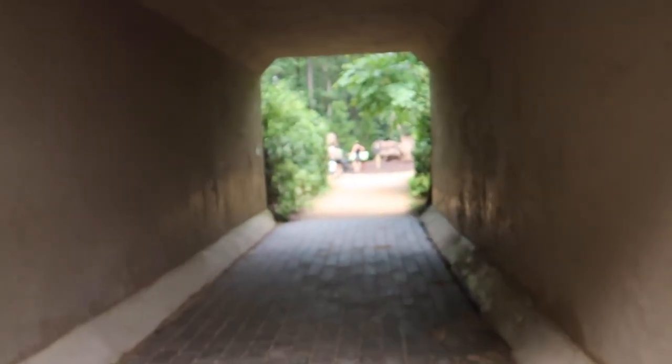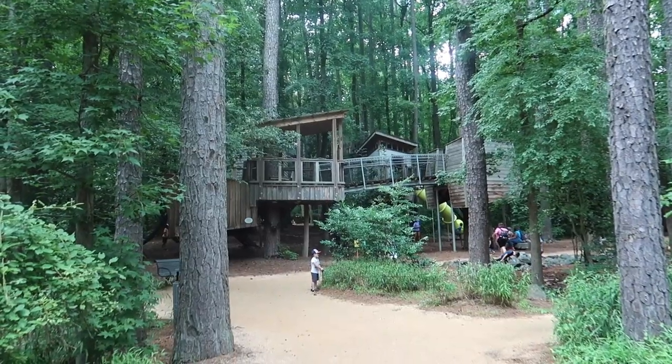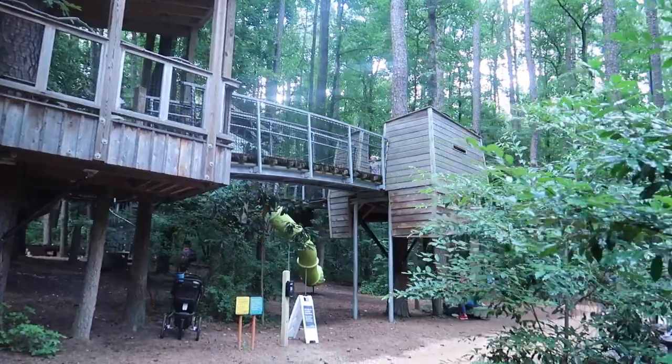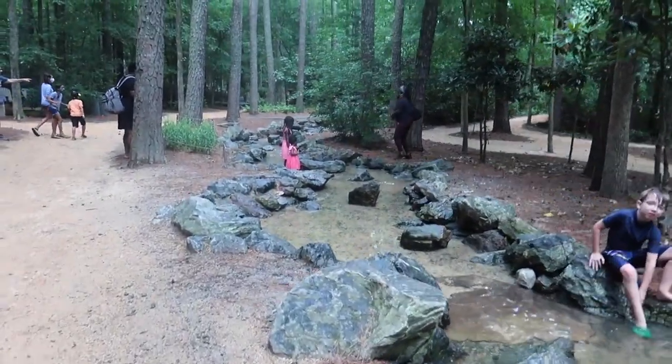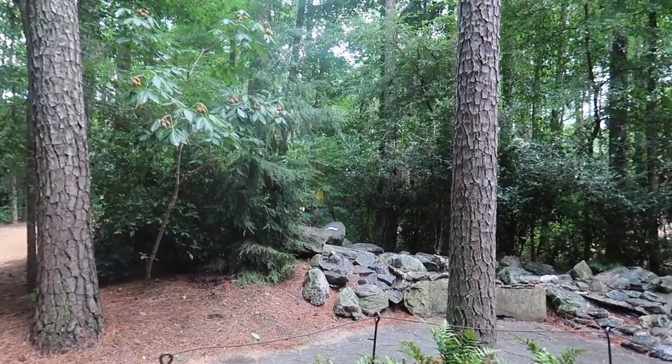The entire outdoor space is basically a giant loop that's about 1.5 miles. We were on a light stroll just looking around, and we spent about 45 minutes to an hour exploring. But you could easily spend all day here, especially if you have kids. There's somebody's mask up there on that rock.